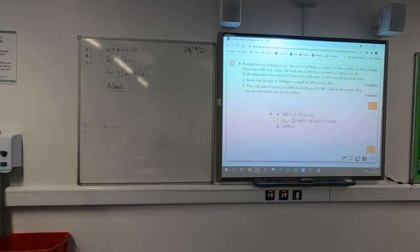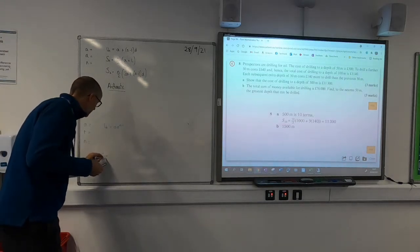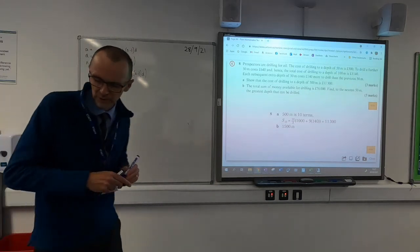And the n minus 1 is because to get from the first term to the fifth term, it's 4 jumps. So the fifth term is the first term times R, times R, times R, times R. So that's why it's n minus 1 times. And there is a sum formula which we will get to, should get to today.